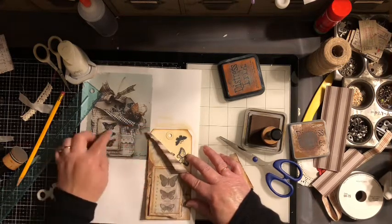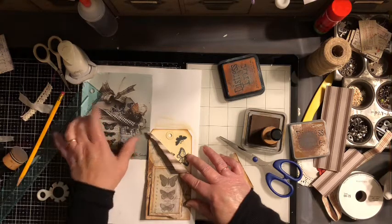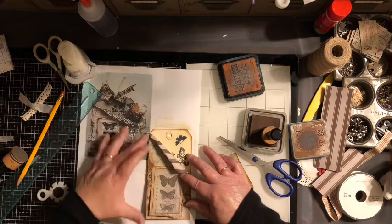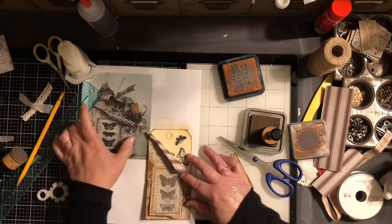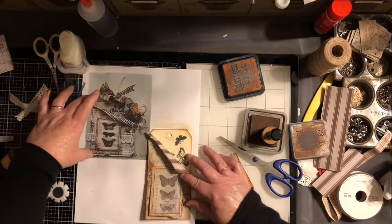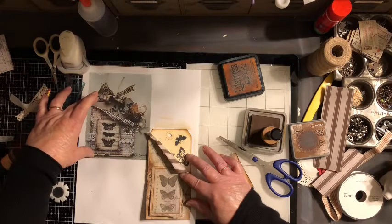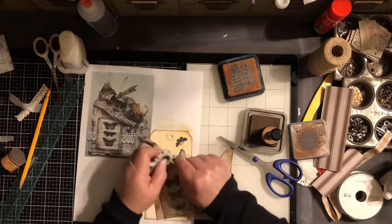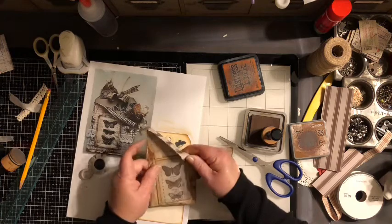Now, I'm thinking this tag is pretty fat and it's almost square. So mine is going to be more elongated than this one is, because this almost looks as wide this way as it is this way. But I'm okay with having it more elongated than wide.